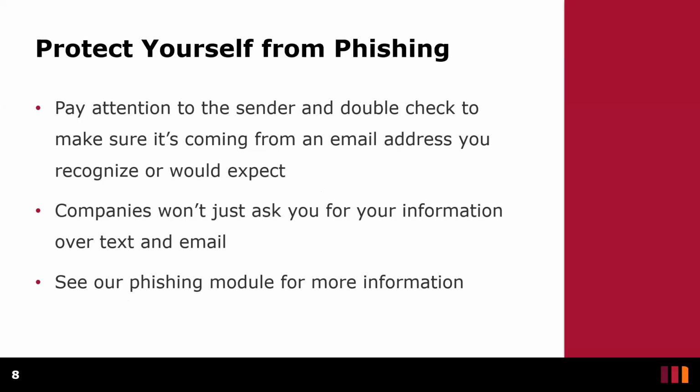It's important to protect yourself from phishing. Pay attention to the sender of an email and double check to make sure it's coming from an email address you recognize or would expect. Companies won't just ask you for your information over text, email, and the phone. Please see our phishing module for more information.